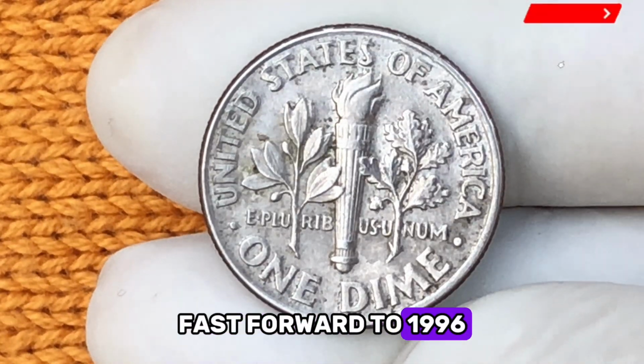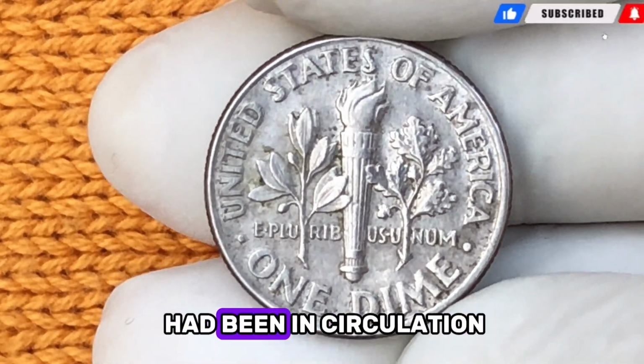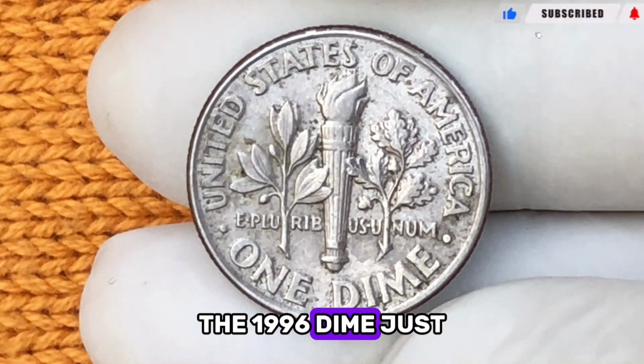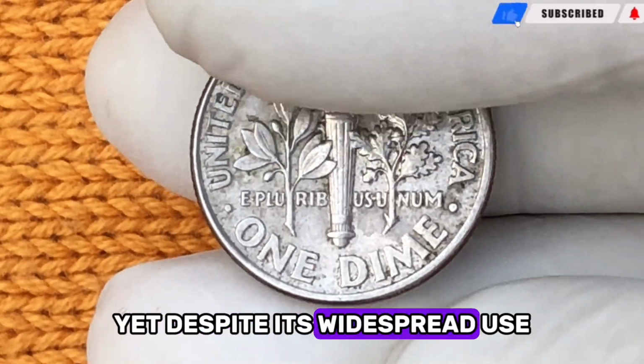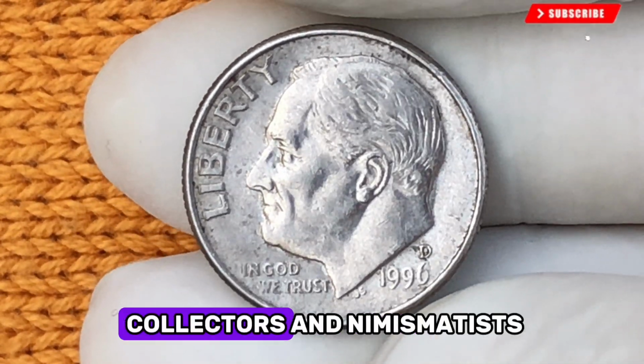Fast forward to 1996, and these design elements were unchanged, as the Roosevelt dime had been in circulation for over 50 years. The 1996 dime, just like its predecessors, was used for everyday transactions across the country. Yet, despite its widespread use, something made this particular year's dime stand out in the eyes of collectors and numismatists.